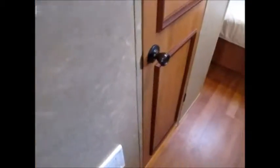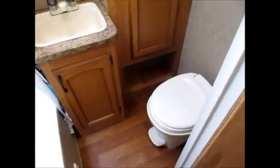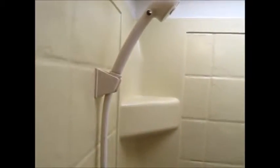Here's your refrigerator right here. Nice size double door fridge. And right here is the restroom. You have a commode, little closet, sink and medicine cabinet, and then your shower and little tub combination right here. Plenty of room to move around in here.